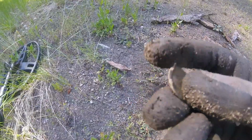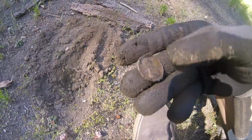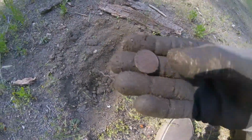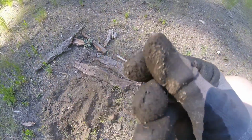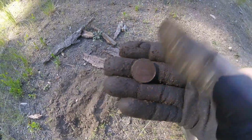1964. Hold on, that's kind of weird. The silver plating's peeling off. But that's cool. That's the oldest coin for the whole trip so far. I should find some older stuff. But that's pretty cool.